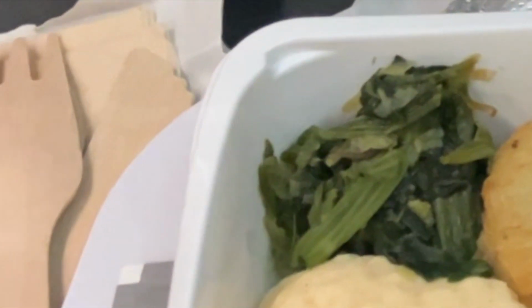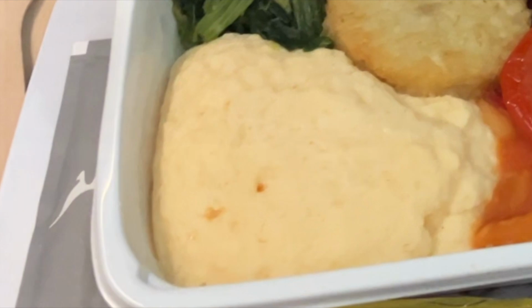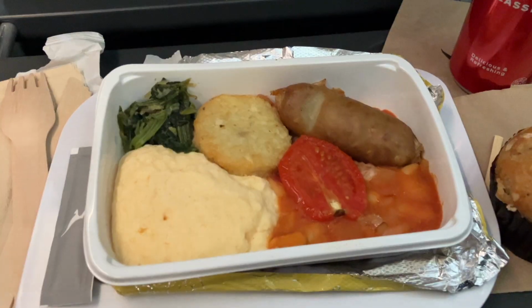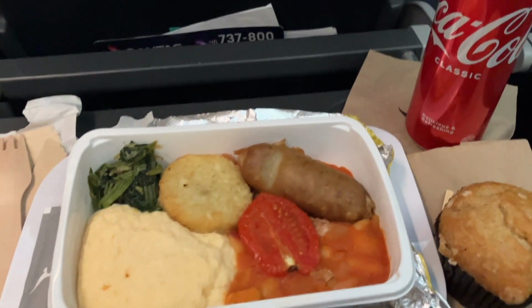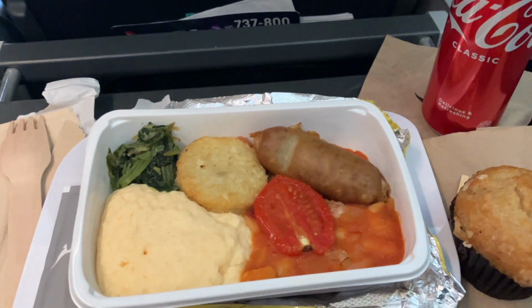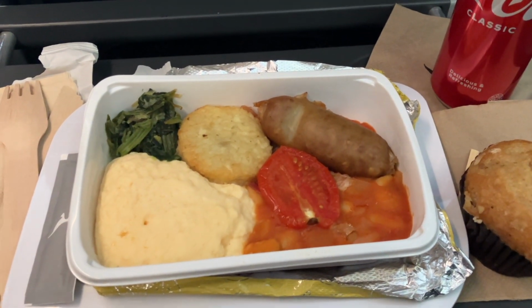The vegetables were tasteless, the hash brown tasted soggy, and the eggs, or I think those are supposed to be eggs, were straight up mush, not even eggs at that point. The best part of it was the muffin, and then there was a drink choice where I chose Coke. But other than that, this is the first meal I've had on a plane that I couldn't even finish nearly half of, even though I was hungry.